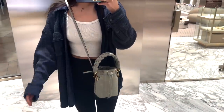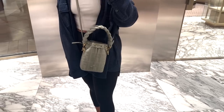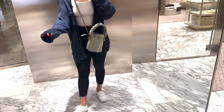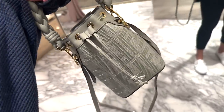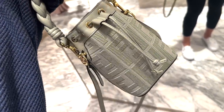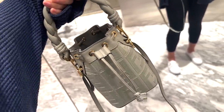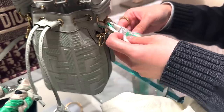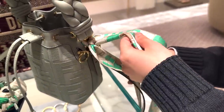Unfortunately, she told me that they were sold out, so I tried on this beautiful green gray color. I need to find out what this color is called. And it just looks so freaking adorable. I'm so utterly obsessed. And it's actually not as heavy as I thought it was. I do like this way, way more than the leather version of it. Look at that canvas embroidery work of the FF. It's so pretty.